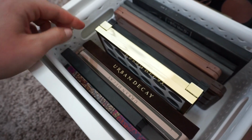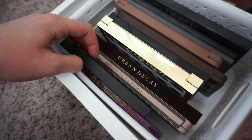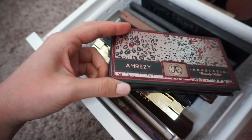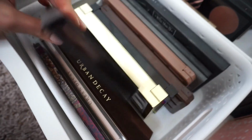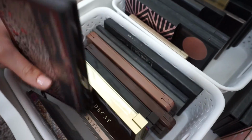I don't know. Urban Decay is actually not my favorite eyeshadow. I don't think they have the best. They're not bad, but they're not my favorite. Then I have the Anastasia Amrezy palette. Oh, I love this palette. I used it so much when it came out. I love their eyeshadows so much in there. I love Amrezy's makeup. It always looks so good. Ugh, if I could get it back.